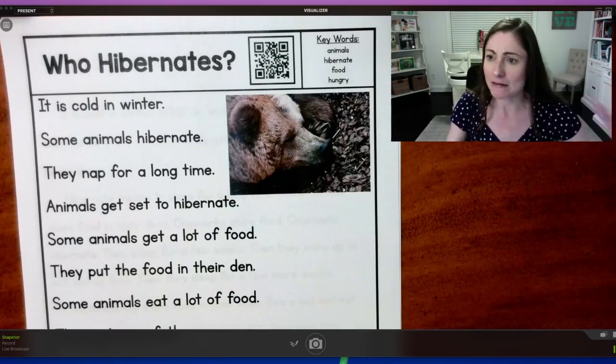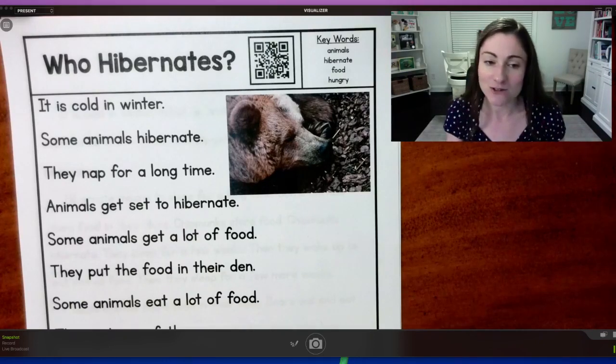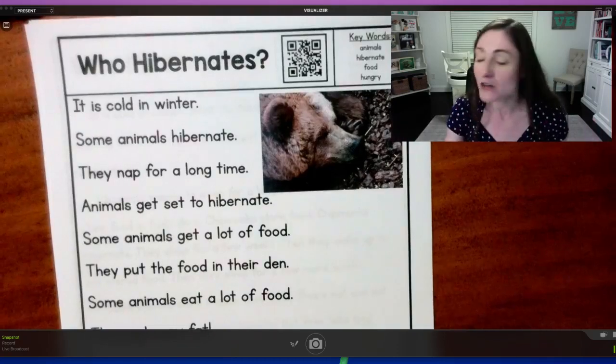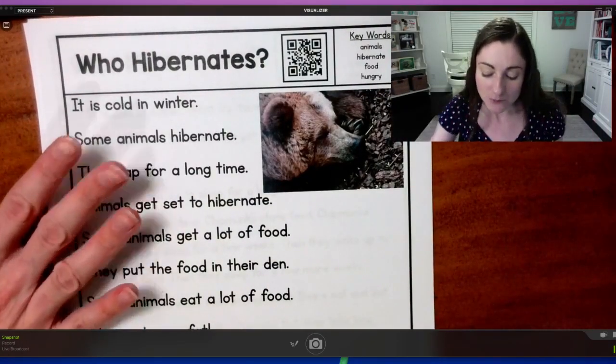I've heard from like level A to level P on the Fountas and Pinnell levels. Some teachers just, some years you just have that range. And so these passages can support that.